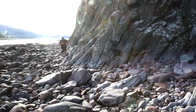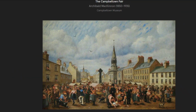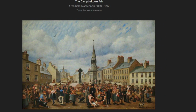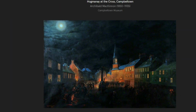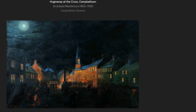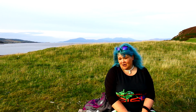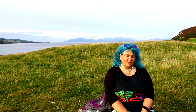Archibald McKinnon died the following year at the ripe old age of 85. He lies beside his wife and daughter in Hidden. If you visit Campbeltown Museum, a few of his paintings can be viewed, a much underrated artist in my opinion. So that was Davaar Island, and maybe more importantly, the story of Archibald McKinnon.